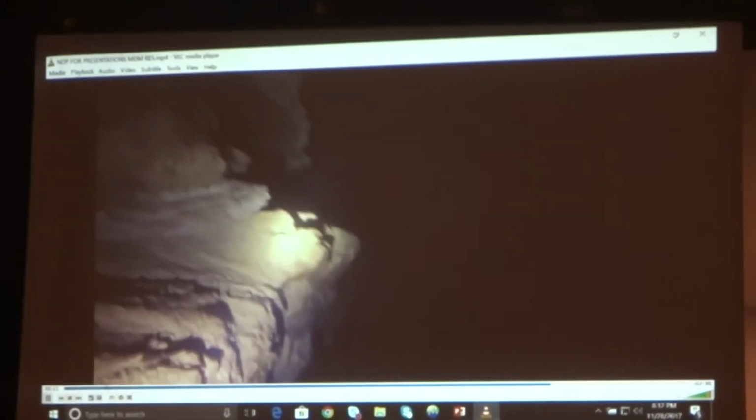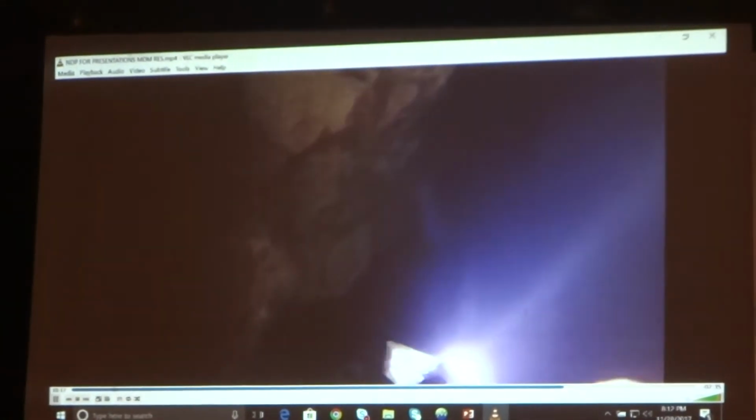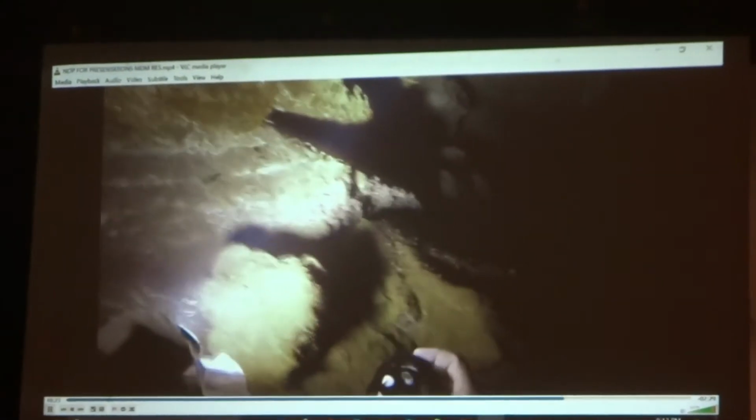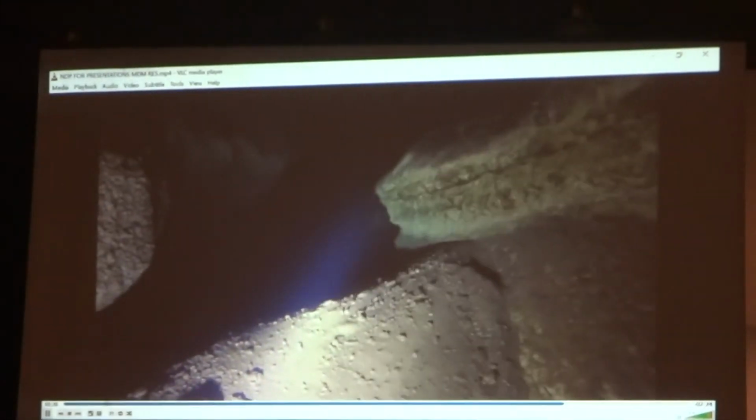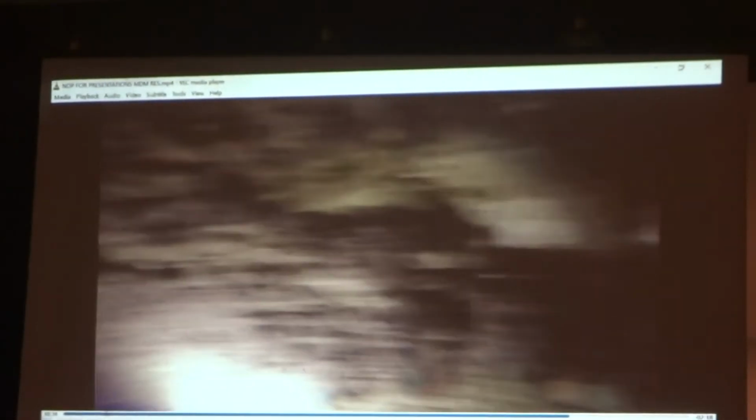So I think next time I need maybe brighter torches so that the video can be a bit nicer than this. So you can see the rock crumbles anytime you touch it. So it's all rocks, big rocks, passageways, very porous looking rock.